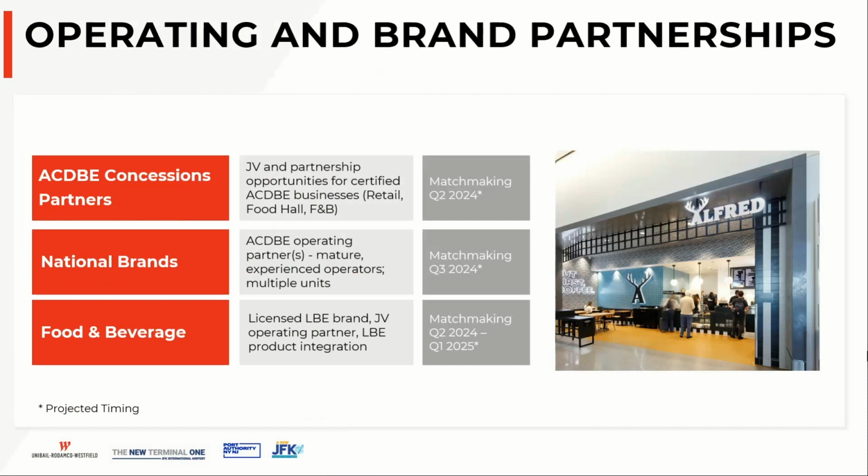There are different ways that we match make, which we'll touch on in a timeline slide that we'll have in a little bit, where we match make you with different partners, to be a liaison between you and different operators that could take your brand into the program.